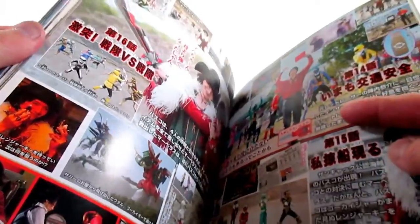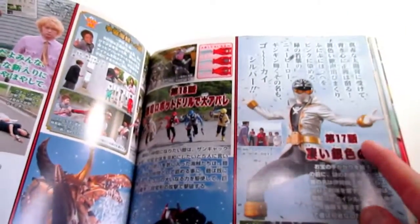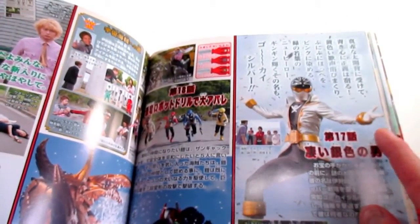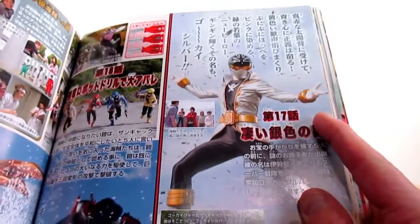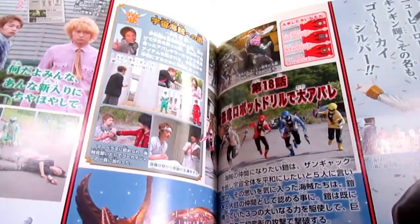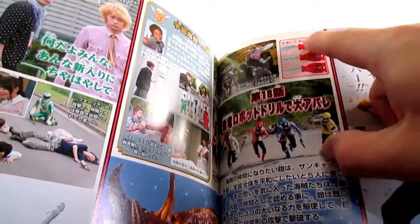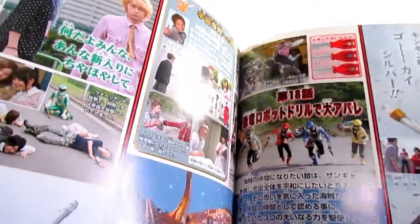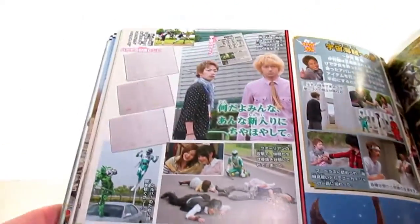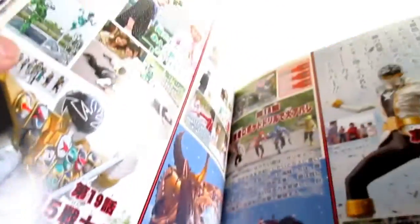Next page, page 42 and 43. Well, here's our debut episode of our 6 Senshi, episode 17. So here is Gokai Silver. And then episode 18, showing off the 3 Grand Powers they received. Remember that little icon, little picture of the Ranger key here. And then the debut of Gokai Silver in his gold mode.